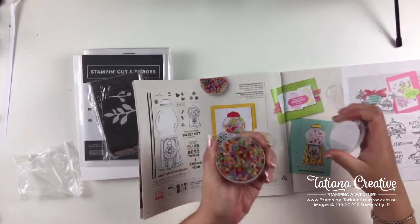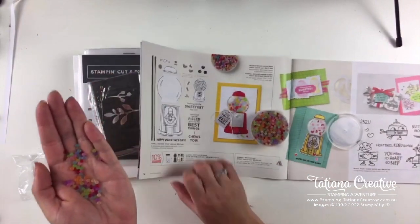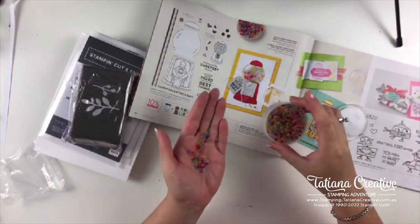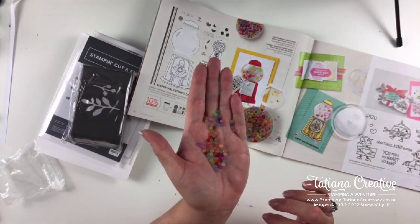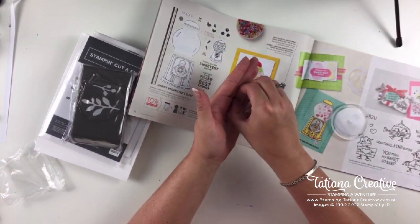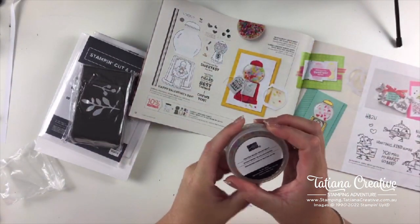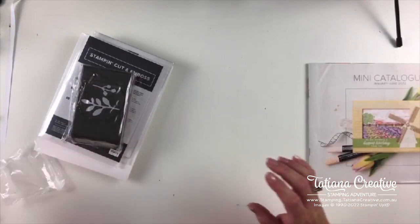But then there's these, I guess they're little gumballs, but they're so much fun for shaker cards. I do love making shaker cards. So I thought it would be a lot of fun to have these. And if one could sit and sort these out into colour, it could make a fun rainbow shaker thing if you have those spare moments. So what are these called? I should probably say frosted bead assortments. So I thought that would be fun for some sort of shaker card.